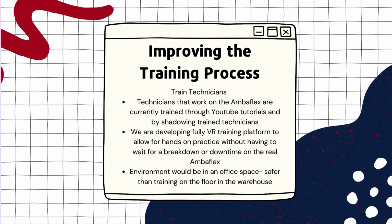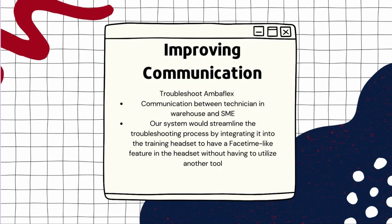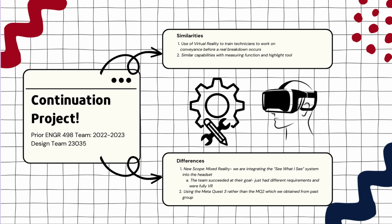We plan to improve the training process by developing a fully VR training platform that allows for hands-on practice without having to wait for breakdown or downtime. We're also going to improve communication between the technician in the warehouse and the subject matter expert remotely in order to troubleshoot the Ambaflex by streamlining the troubleshooting process, by integrating it into the training headset to have a FaceTime-like feature that would allow them to communicate without having to use another tool.